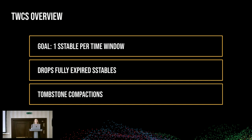Time window compaction strategy has an objective to create one data file per time window, and data in a given time window will generally be queried together in a time series use case. So having one single data file that you can consult and one in which the data expires around the same time is a nice optimization to have for that use case.